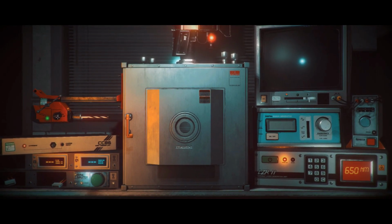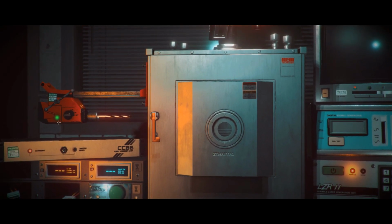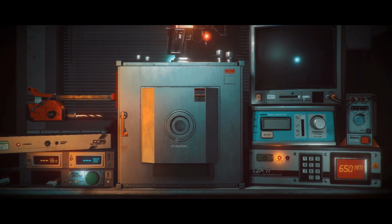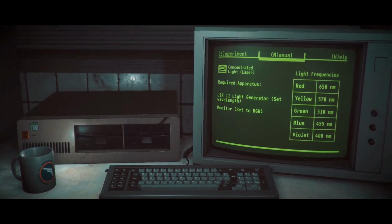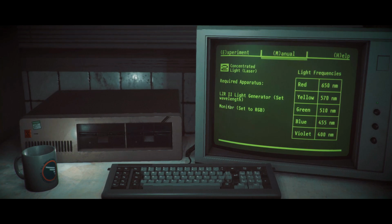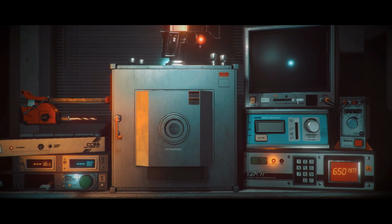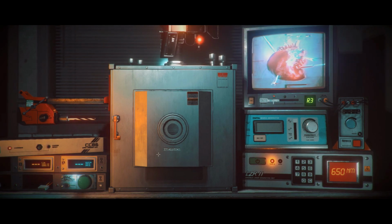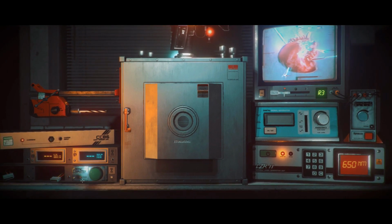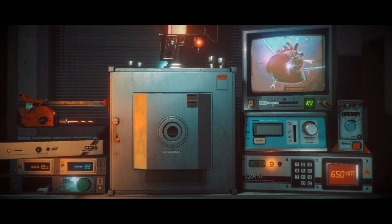And now what? Yes, I can zoom in. Just trying to read whatever small texts can be seen. Okay, so that should be done. Set wavelength. Is it this? Monitor set to RGB. Okay. Is it this? R3? What's this? Okay. What is that thing anyway? It looks like a heart.